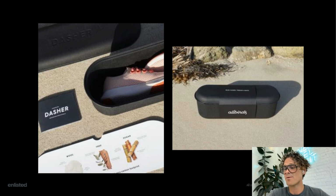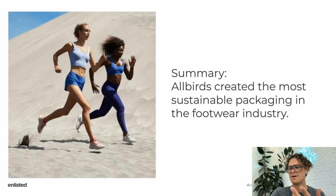And I'm super proud of Allbirds, super proud of Voyon, super proud of the Enlisted team to not only design this with resources that we already had and knew, but to design it to be first, right? To be first to market with this.